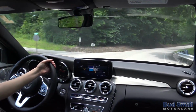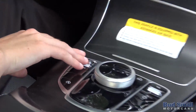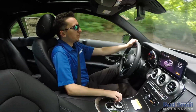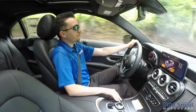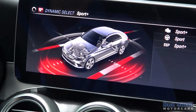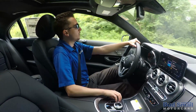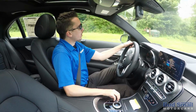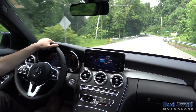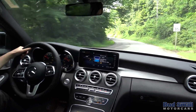Many of the cool features such as Dynamic Select have been improved as well with some of the new performance elements that we were talking about. You'll notice that it still gives you several adjustable, customizable features. It changes the steering, changes the shift points of the transmission, engine response, all that good stuff, for the way the car drives just like you want it to. These sport settings are pretty cool on the back roads, really makes it handle nice and stiff.